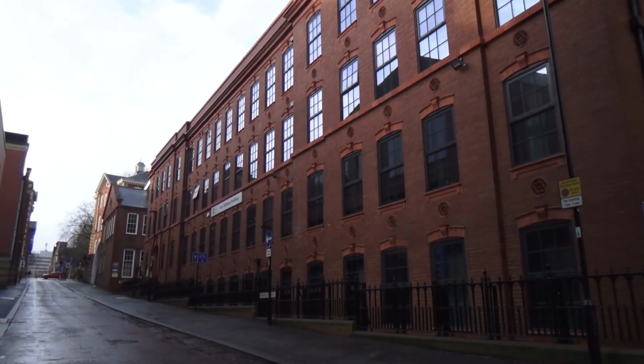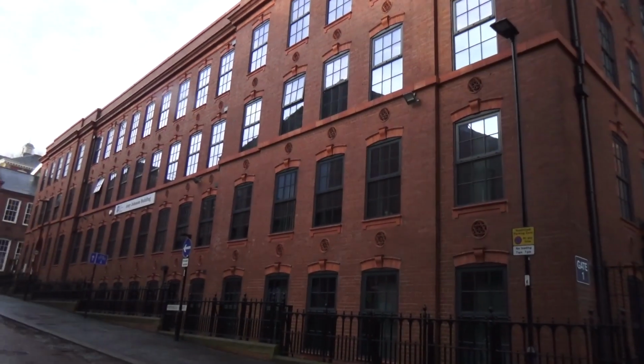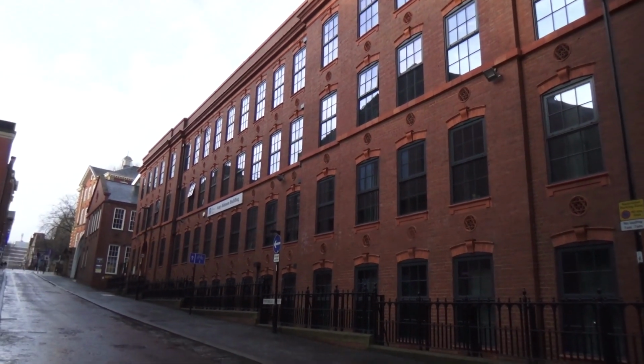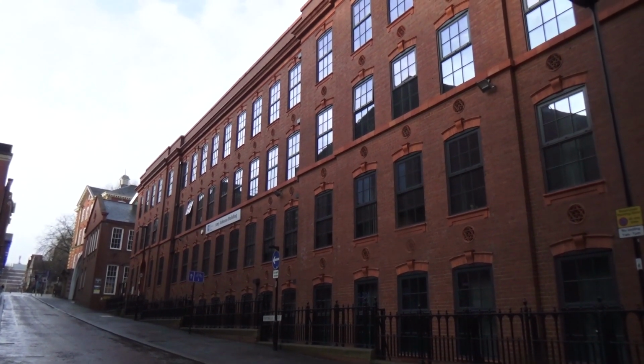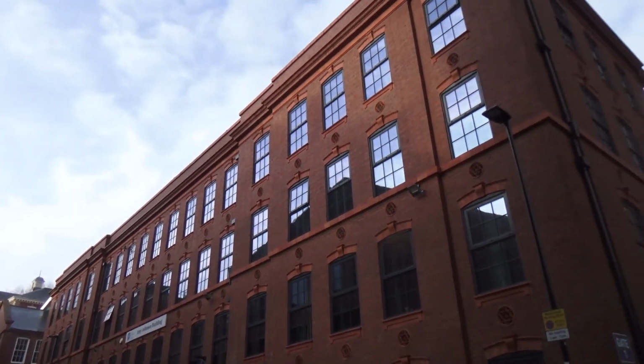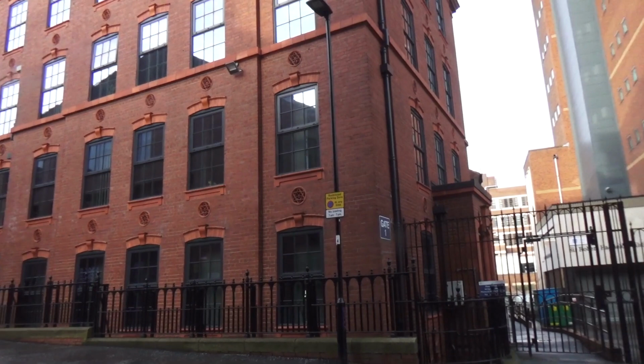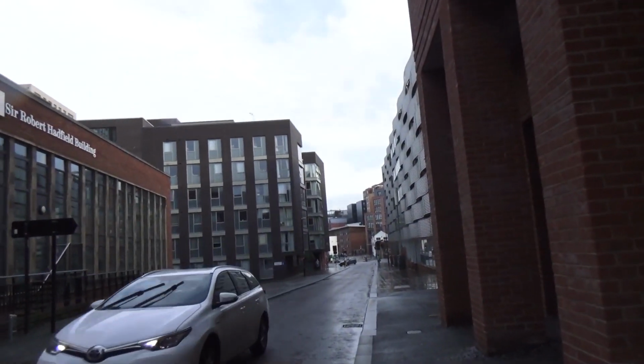So on Portobello Road, I think, just down here. But just imagine when this was allegedly built, people were living in absolutely awful accommodation, and they could afford to build this for the university. What about the people?